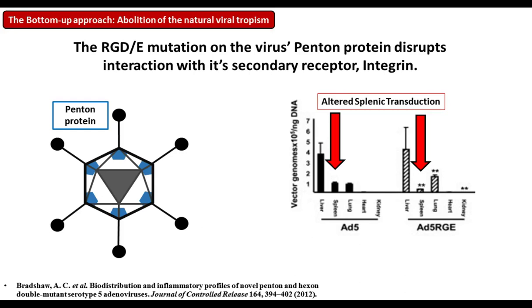So I mentioned earlier that we have problems with native tropism. So one of those is integrins, as I mentioned in the Ad5 pathway. And this does assist with trafficking towards the spleen. So we can actually create a mutation within the penton protein in an RGD motif and make that into an RGE motif instead and prevent proper interaction with those integrins. It's kind of difficult to illustrate this one succinctly because the effectiveness of this mutation has been built up across the literature over a very long time. But on the right here, you can see that when we put the RGE mutation into the Ad5 penton protein, we have strongly reduced splenic transduction.